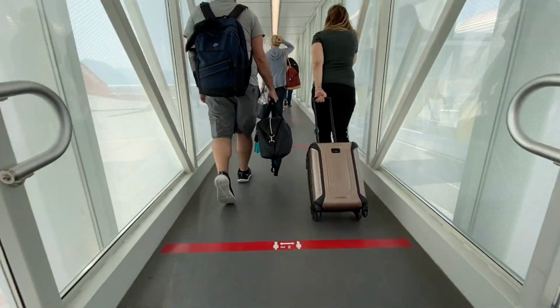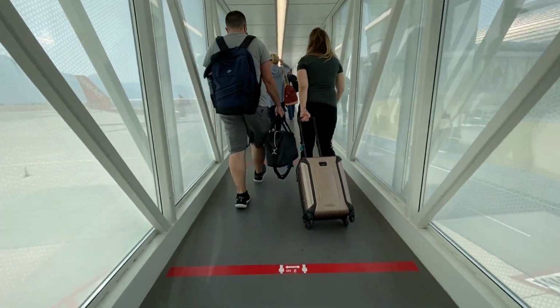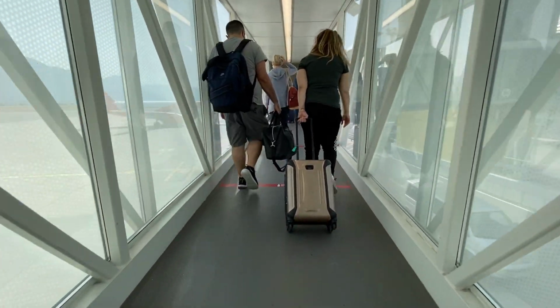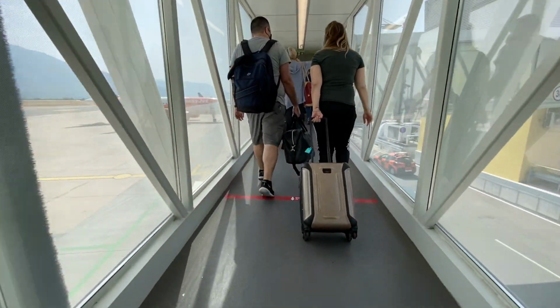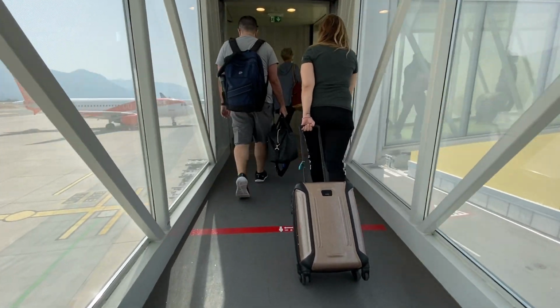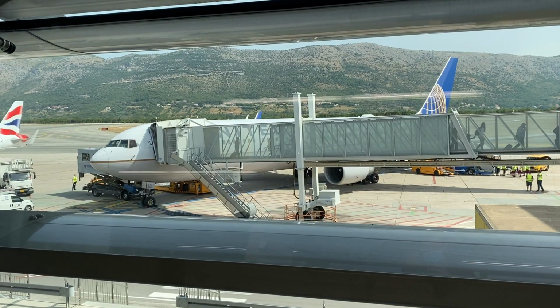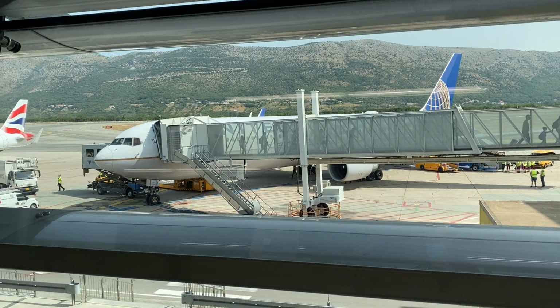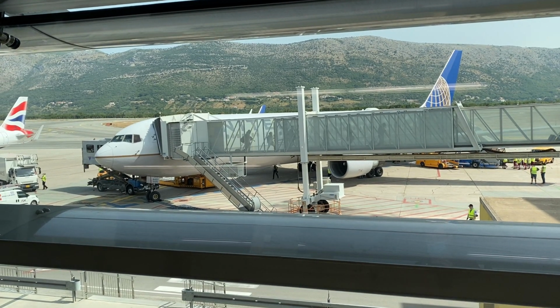At the end of the jet bridge, a lady who worked for the airport welcomed us to Croatia and directed everyone to immigration. For those of you who may be wondering what it's like to enter Croatia for tourism, the process was nice and easy. The immigration officer just checked everyone's passports and vaccination certificates or virus tests, and we were free to go. This was filmed back in July though, so things may have changed by now.